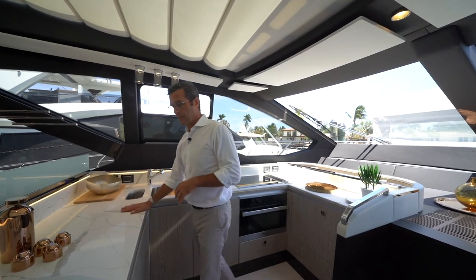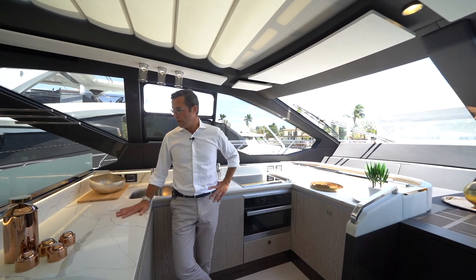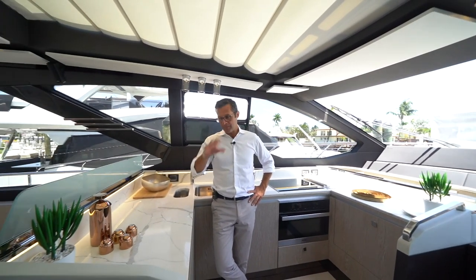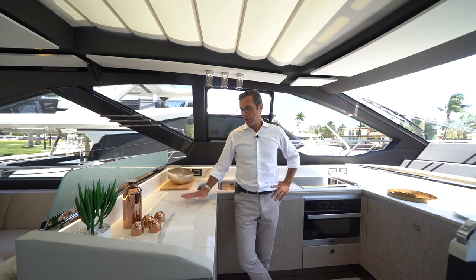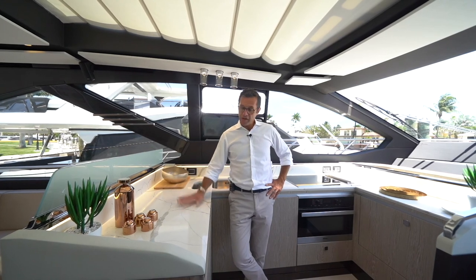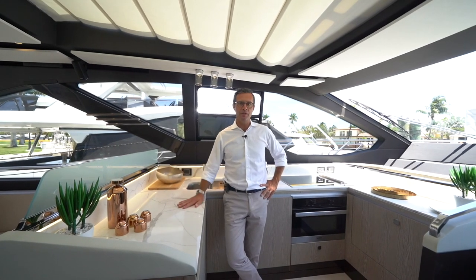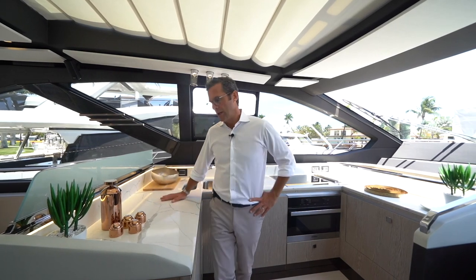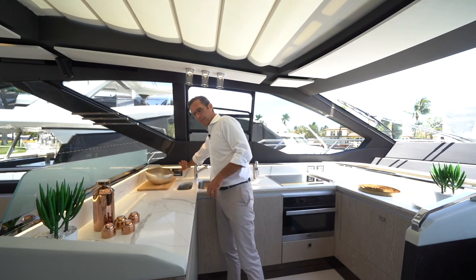This material right here, in Italian we call it quartzite. In English, to be honest with you, I don't know. It's quartzite. It's a man-made natural material, and it looks like marble. As a matter of fact, we call it Statuario quartzite, which comes from the Statuario Carrara marble. The difference with marble, though, is that this doesn't absorb fluids, so it cannot be affected by spillage of citruses, orange, lemon, alcohol, wine. So you have the same look of marble, but it's much more durable and resistant in terms of absorbing fluids.